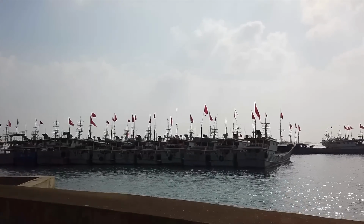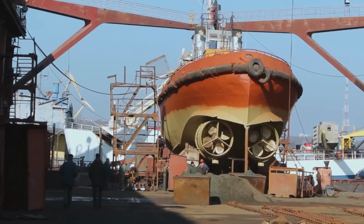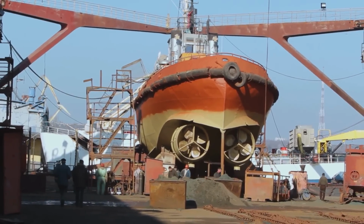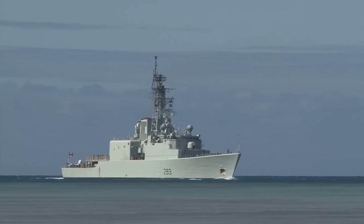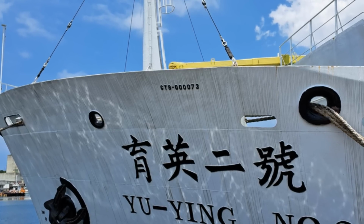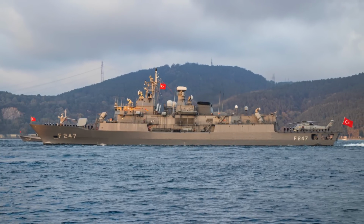Today we're diving into China's Type 056 stealth corvette, also known as the Jiangdao class. Designed by the China State Shipbuilding Corporation, this new class of stealth corvettes is aimed at modernizing the People's Liberation Army Navy, or PLAN. The Type 056 is replacing older vessels like the Jiangdao-class frigates and Type 037 patrol vessels, becoming the backbone of the PLAN with over 20 vessels currently on order.